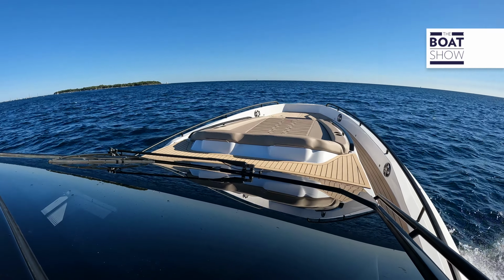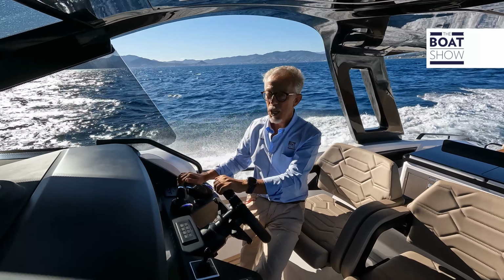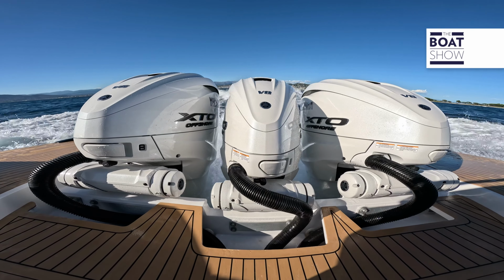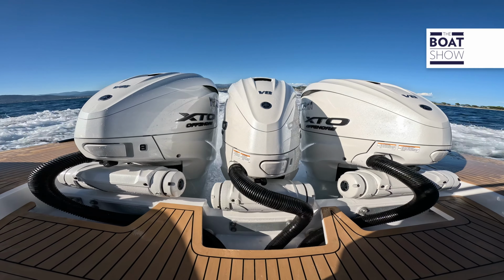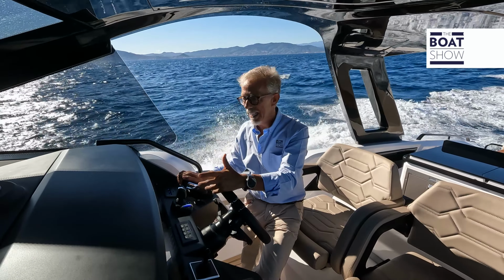Achieving better performance also means reducing fuel consumption. Talking about fuel efficiency with this amount of power may seem contradictory. At a cruising speed of 20 knots, the consumption is 130 litres per hour.